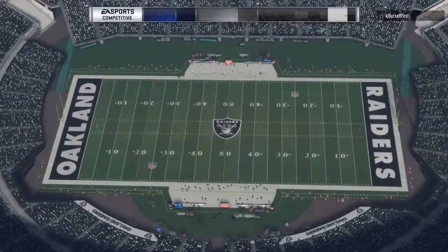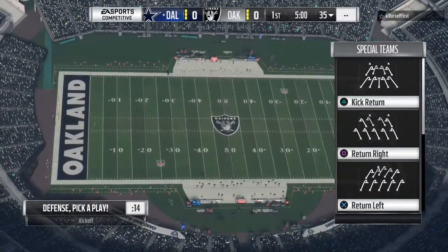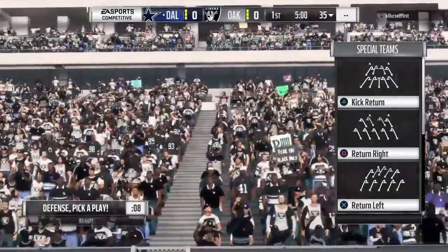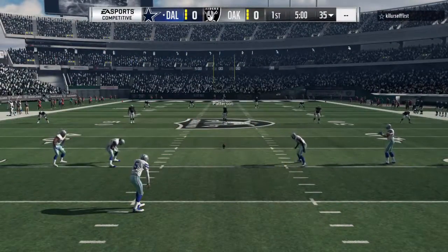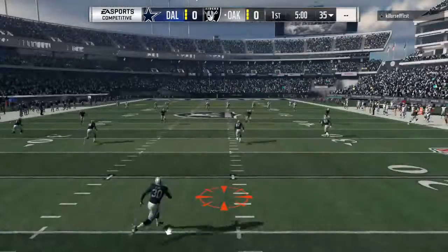All right, Larry, EA Sports coverage of the NFL brings us to the Bay Area as we welcome you to Oakland, California. The pregame festivities here in Oakland have to be seen to be believed. This crowd in silver and black, they are fired up as their Raiders get set to face off with the Dallas Cowboys. A clash of two of the more fervent fan bases around.